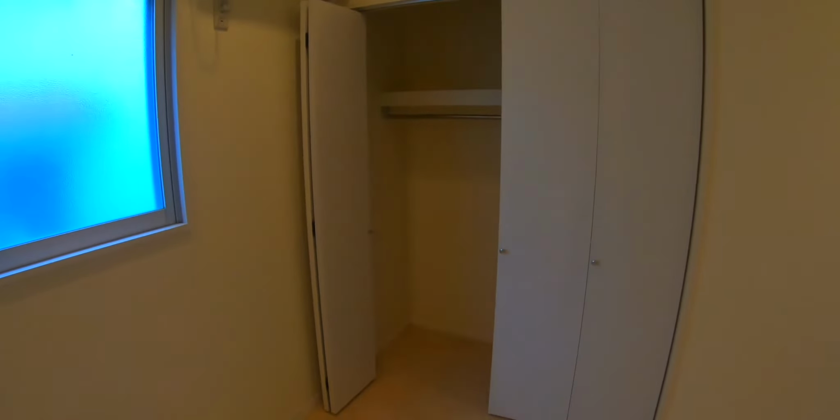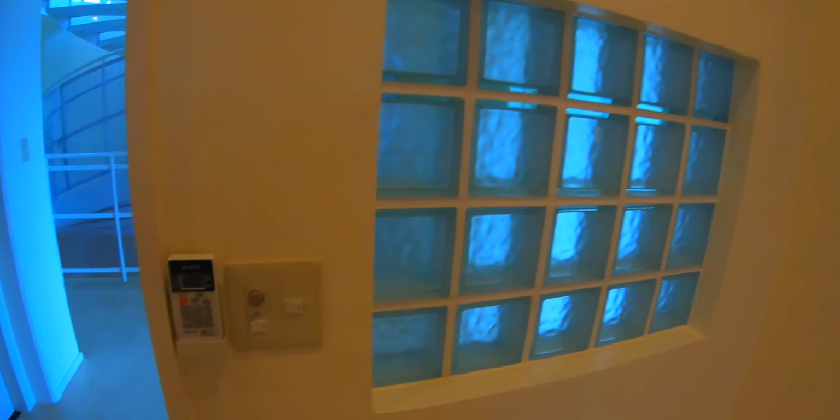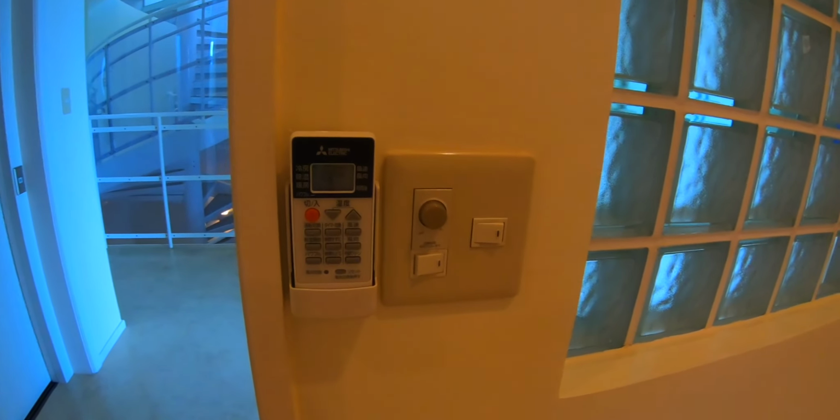Let's take a look at the closet. Pretty good size. Very good size, actually. Okay. You got your window there, probably looking at the building next door, to be honest with you. You've got your outlets. These cool little frosted glass things I kind of like, and then you have your remote for the AC and your light switch. This is bedroom number 2.